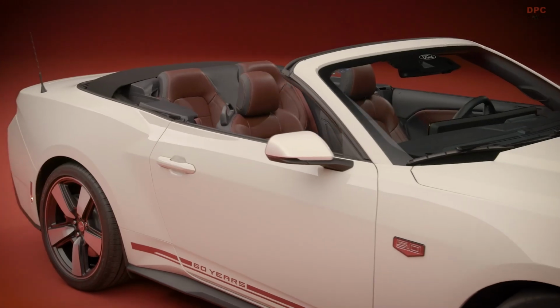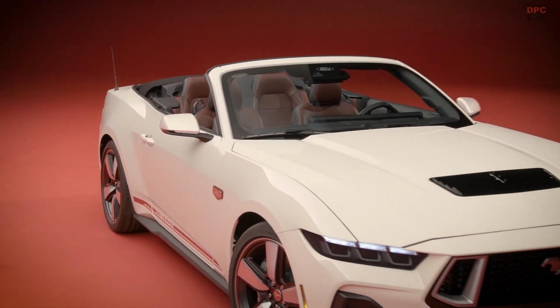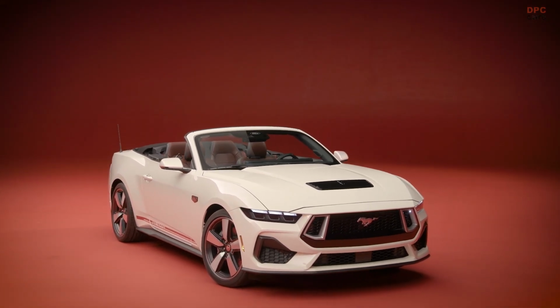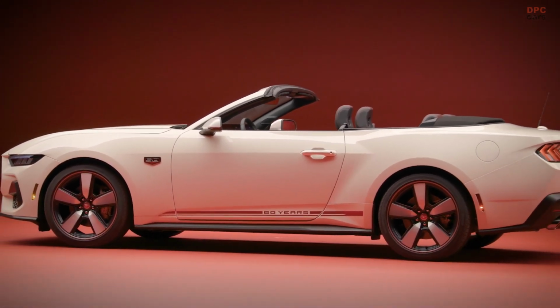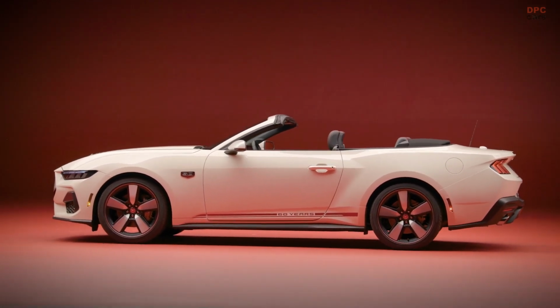The Ford Mustang has reached a notable milestone, celebrating 60 years since its debut. To mark this occasion, Ford is organizing a special event in Charlotte, North Carolina. Additionally, they are introducing a new version called the 60th Anniversary Package. This package, focused primarily on aesthetic enhancements, notably includes a striking set of 20-inch wheels.